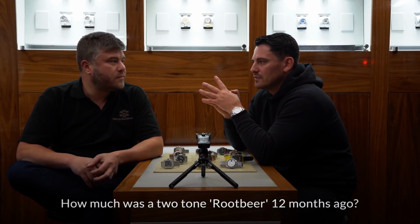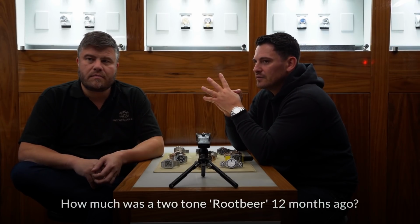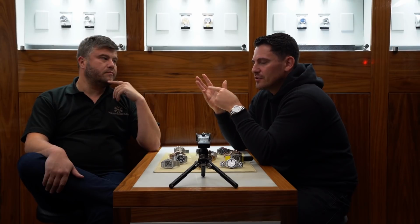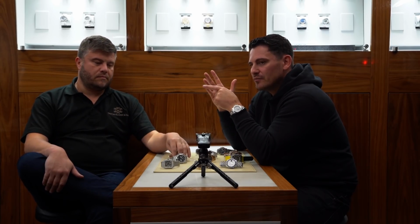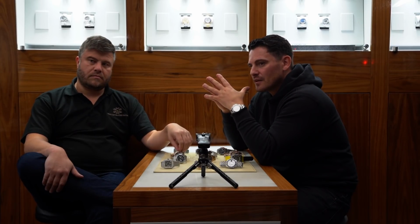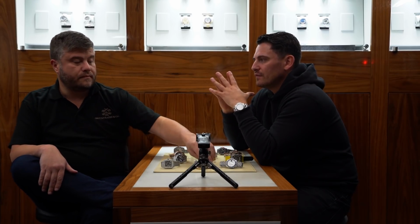One of the questions was, how much was a two-tone root beer 12 months ago? It was around 14k. £14,000. So if you now look at it, there's a 10k difference, which is crazy. Now you're seeing things like the two-tone steel and rose gold Yacht-Master picking up speed, because there was a big difference between the two models. And if you're going into full gold, the full gold root beer, where do you see it settling down? It's going to be similar to a Daytona, so ballpark a £50,000 watch.